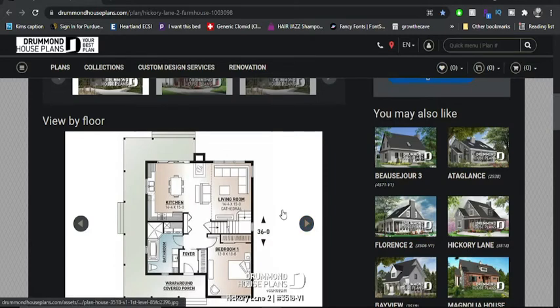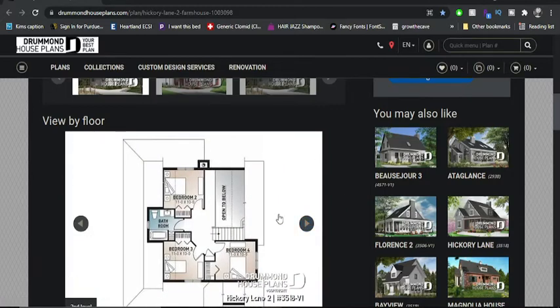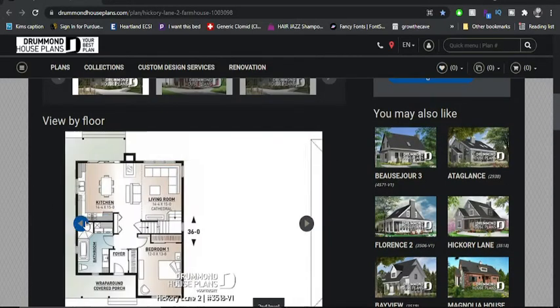There's the downstairs. It has the bathroom, a foyer, a bedroom, living room, kitchen. And then upstairs, it has open to below here, so it opens to the living room. And you go upstairs, it has 2 3-bedrooms and a bathroom. So I might do an extra bathroom. I'm not 100% sure, but I do like the layout.